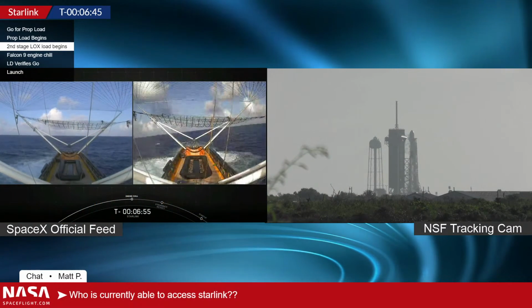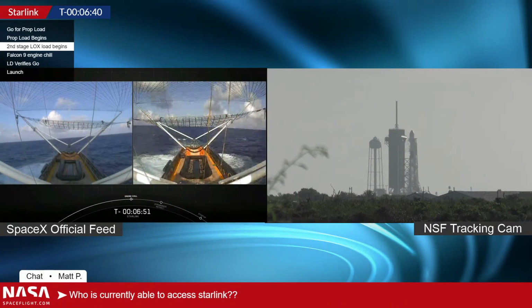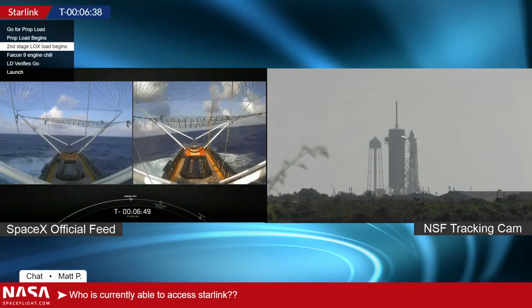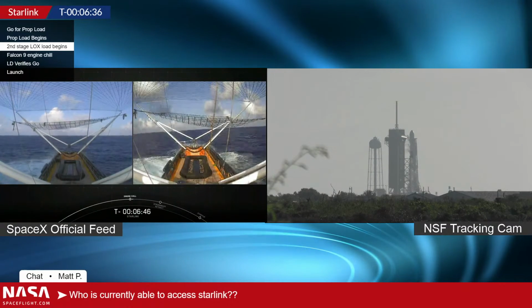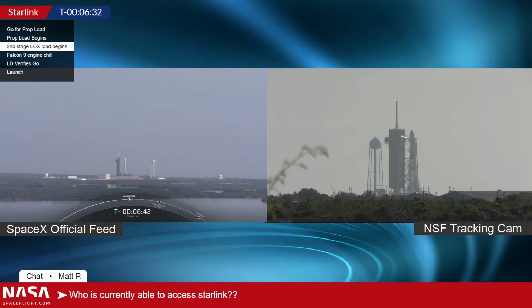Oh, there's actually a view of the two ships out there. Go Mystery, standing by to catch some fairings. It looks like, yeah, that's what we've got on the screen right now. And they both have nets again, right? Yeah, they do both have nets up. That's correct. They both have nets.